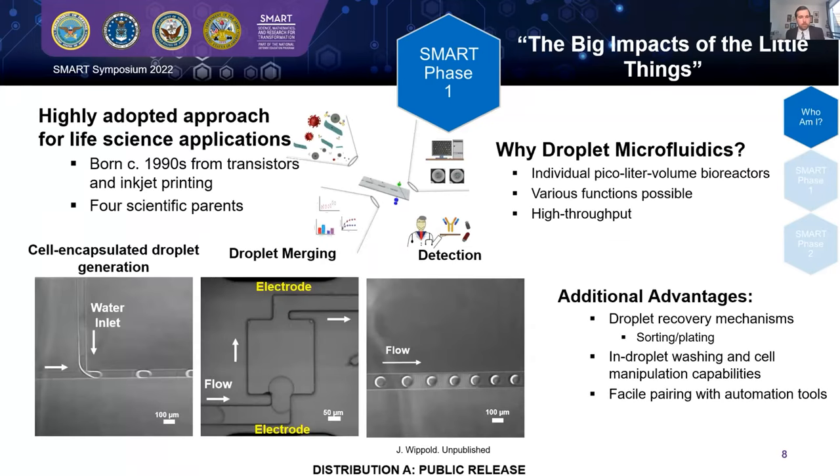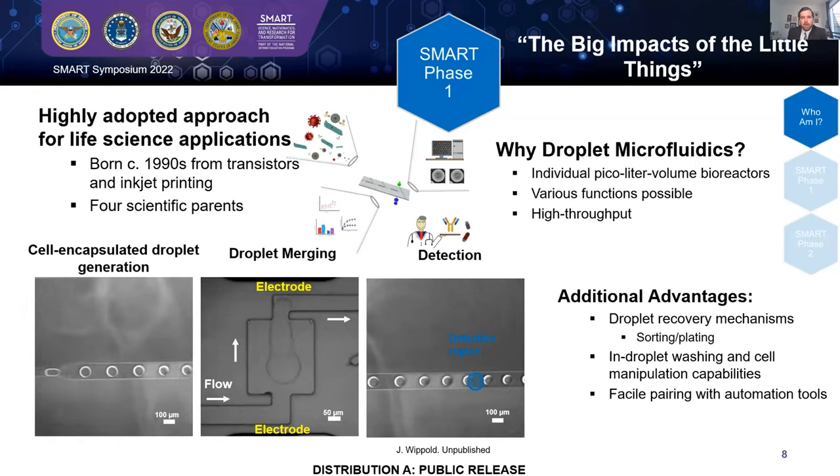So to talk a little bit about microfluidics, I'll introduce the basics here to help paint a clearer picture. Microfluidics is considered by many as an essential tool for life science research. Microfluidics as a field really began when the transistor was invented, and it was further put into motion by the dawn of inkjet printing.